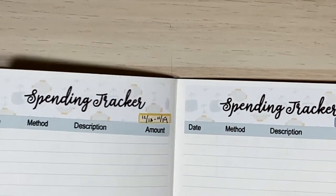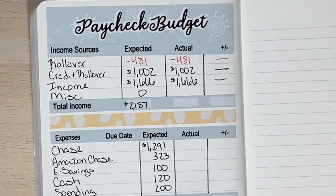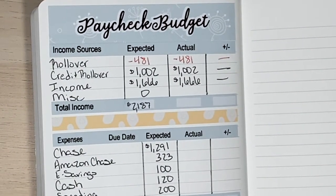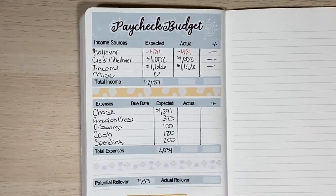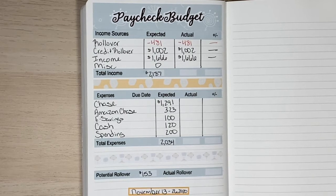So we have our spending trackers all set up, ready for the week, and our paycheck budget. So I'm going to zoom you guys out so you can kind of see everything here. Look at how cute that is. Oh my gosh, I love it. It's not very fall-esque and November-y, but you know what? I don't care. It's cute and I love it.